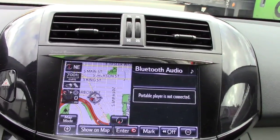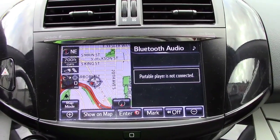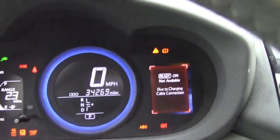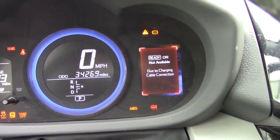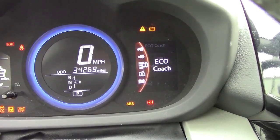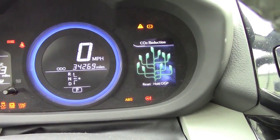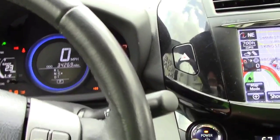Every electric car I've driven has some sort of way of showing you what the charge status is. They're all a little bit different, but this one, I don't see anything in here. This is weird. I think when you turn the car off, it does something.